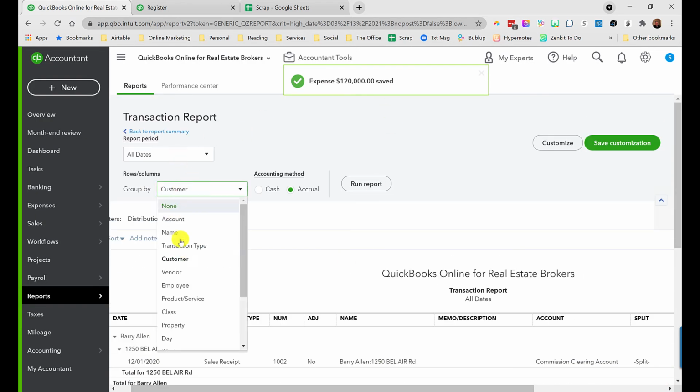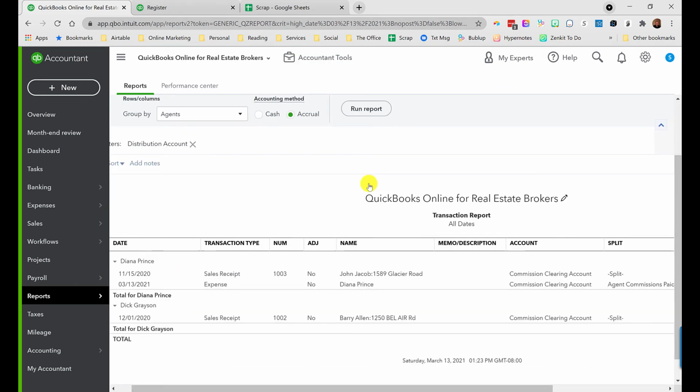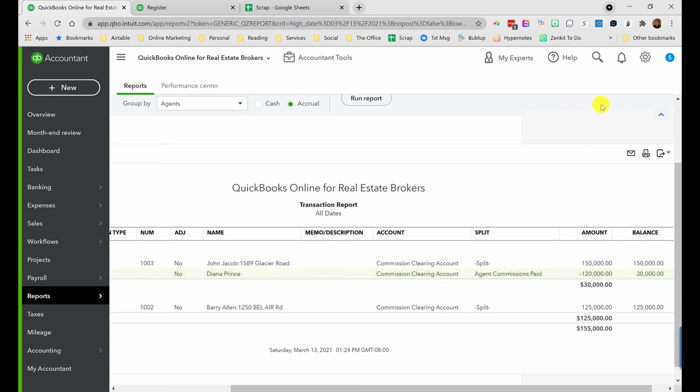Okay, and then here I'm going to group it by agents. Okay, so here I have Diana Prince. Okay, and here's the 150 that we earned. Here's the 120 we paid her. Now 30,000 is the amount that's going to land in your bank account, right? That's the part you're going to get. So here's the beauty of it. We've already recorded the income. We've got the 150K. We've recorded the payment that went to the agent. We used a clearing account so that it doesn't affect any of our actual banking because it didn't in the real world, right? But there's now going to be a deposit of $30,000 that lands in our bank account.